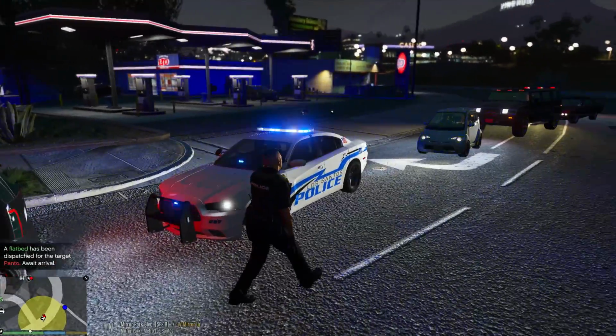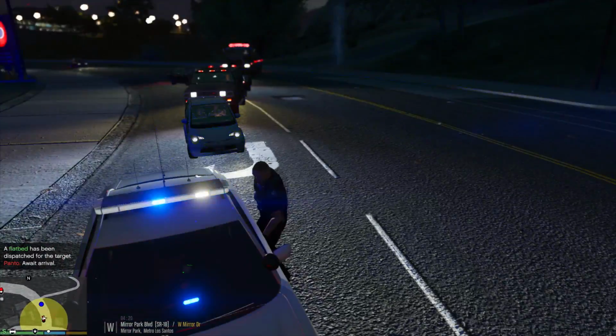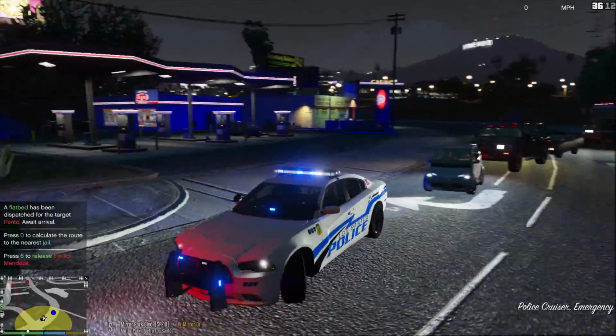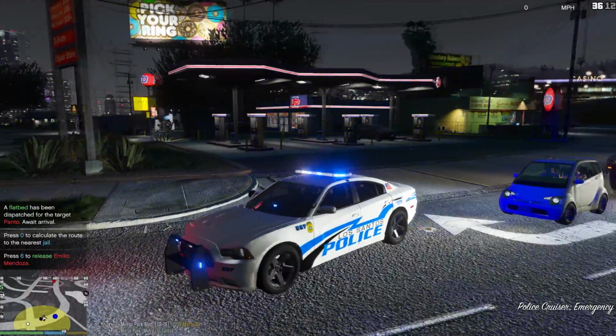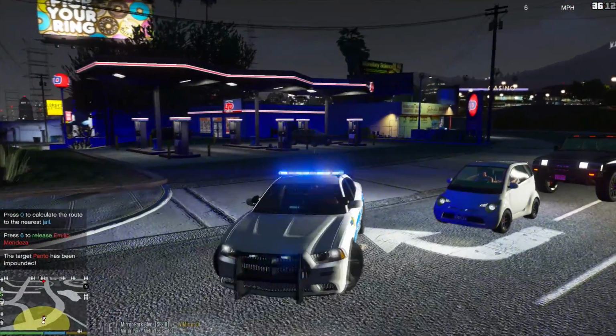Alright, we'll go ahead and park up near the gas station, call for a unit. I think that other unit that I had kind of left me, and there goes the fire hydrant. Let's go ahead and just get that vehicle out of there first. There we go. That's all good.